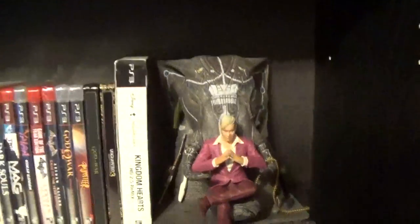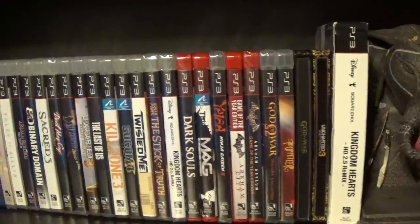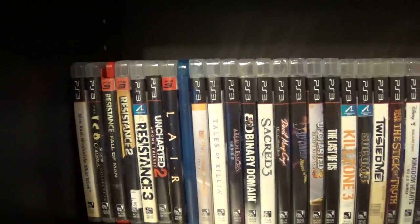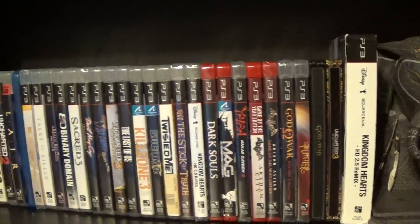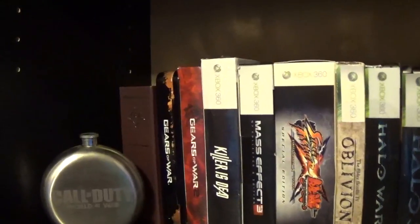Below that you have my Far Cry 4 Collector Edition statue, followed by a very small amount of PS3 games, mainly titles that didn't come out on the 360. The Last of Us, God of War, Kingdom Hearts. Next to it is my various limited editions.